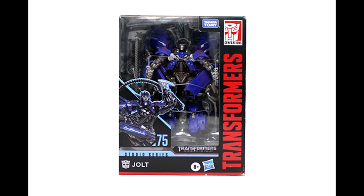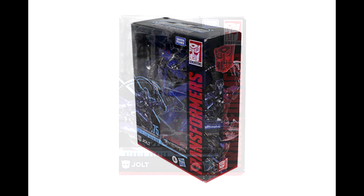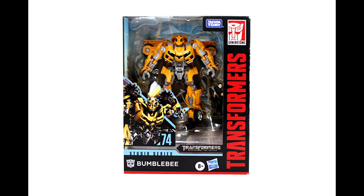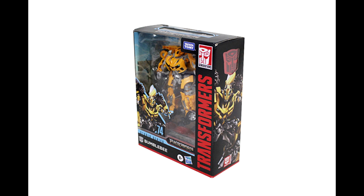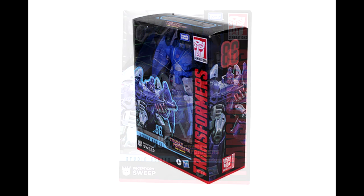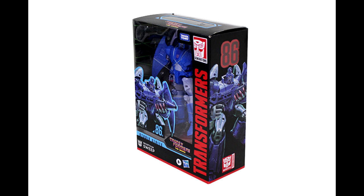And now we got in-package images. All right, in-hand package images, is that what you call it? So I just talked about Jolt, and we got Bumblebee and the Sweep. It looks like the Studio Series Revenge of the Fallen Deluxe Jolt, Dark of the Moon Deluxe Bumblebee, and Transformers the Movie Voyager Sweep. I'm really excited for Sweep, but the only thing I really can notice a difference is the hands. And it might be the lighting, but it might be a different color as well. That's like a lighter blue or something from the original Scourge.